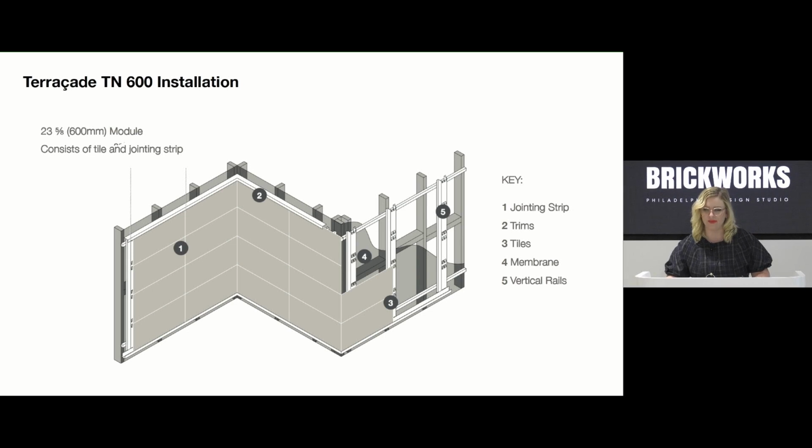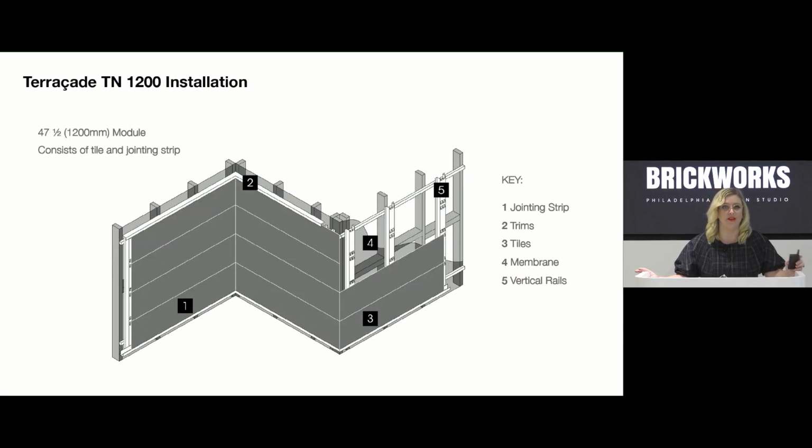Having a look at the system in isometric view now, you can see the shorter format module, which is the 23 and 5/16 of an inch tile. You can see here how those tiles sit on the suspension rails and the corner trims are added in, showing the spacing of those rails between the tiles. And here for the 1200 as well.